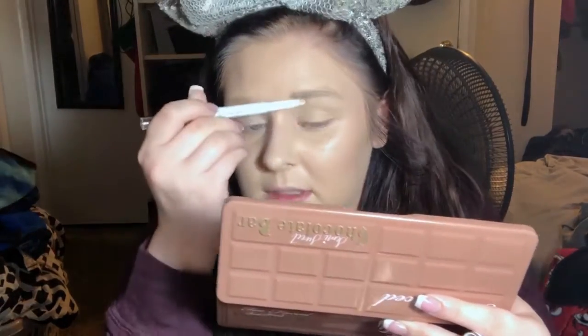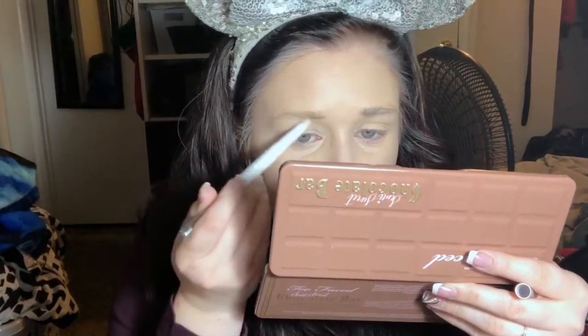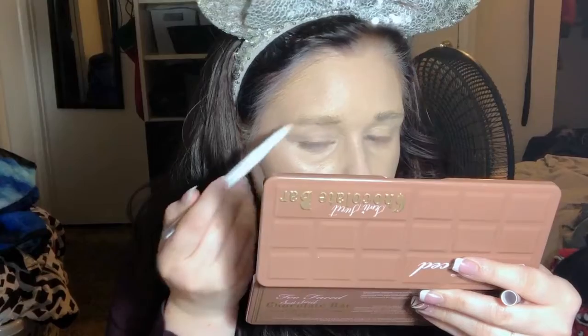I am definitely gonna go back to buying taupe because I just don't think this color suits my brows very well. It matches my natural hair, but I don't know.